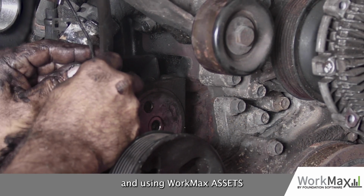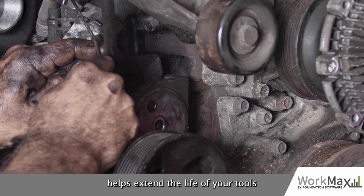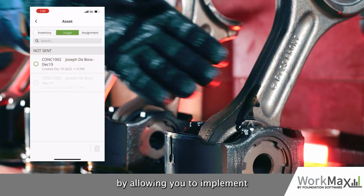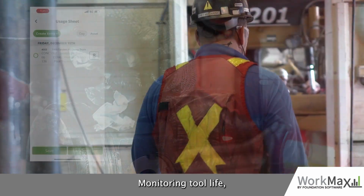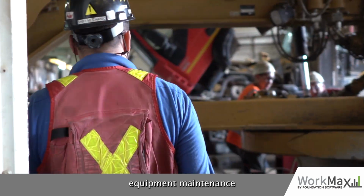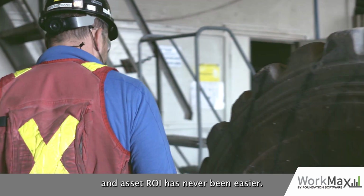And using WorkMax Assets helps extend the life of your tools by allowing you to implement a regular maintenance schedule for each asset. Monitoring tool life, equipment maintenance, and asset ROI has never been easier.